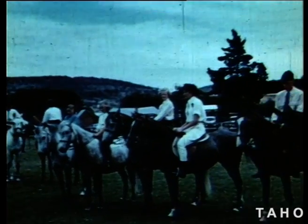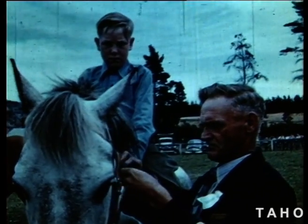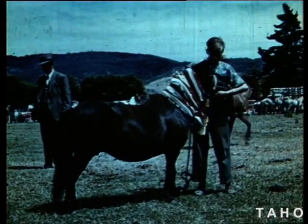Out in the show ring, the ponies are all lined up waiting for the judges to make up their minds. Ah, here's one of the prize winners. But it looks as if this little fellow has won all the other ribbons.